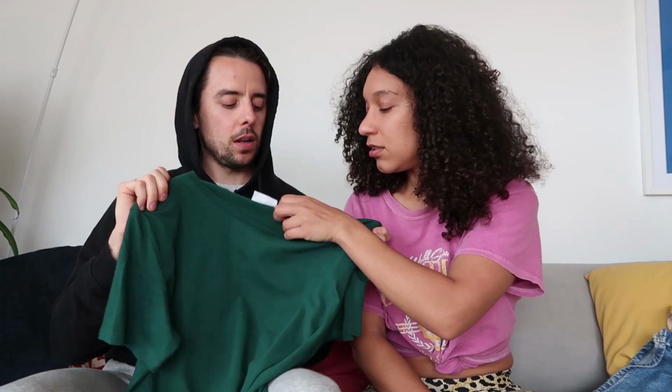But this is slightly loose around the neck. What size is that? It feels quite airy. This is a large. And yeah, it's also from Weekday. This was £6.50. And this was also from Crisis on Walls Road.